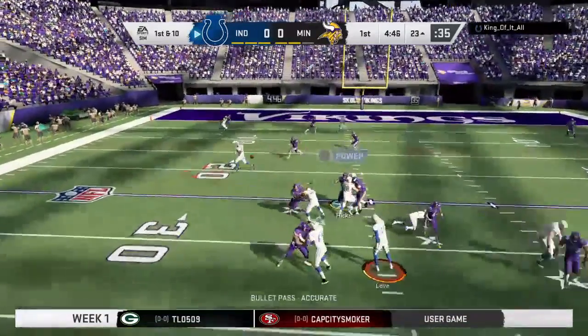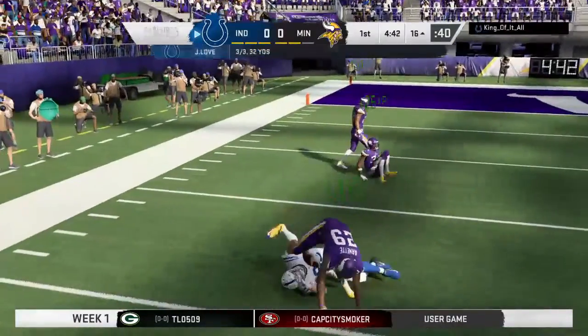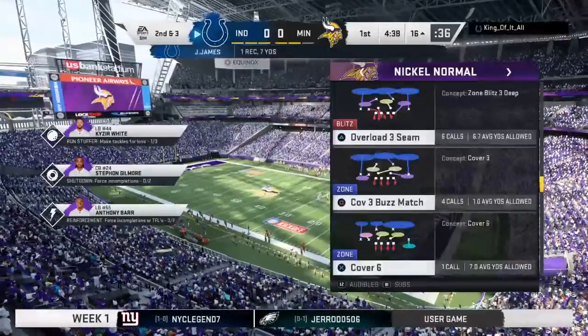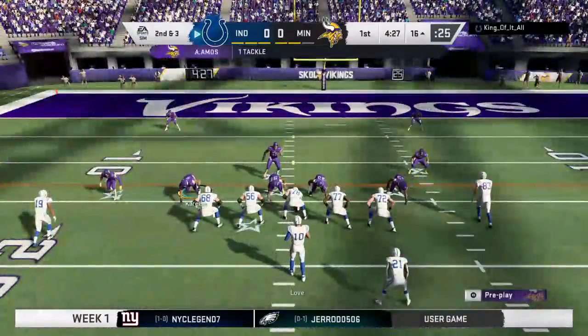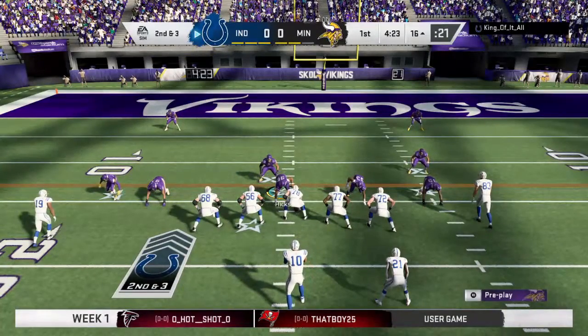Throwing on 1st down, Love. James has got it. Complete. A strong broken tackle on that one. And then they get him to the ground just shy of the 15. 7 yards, the pickup on the pitch and catch. Able to get 7 on that first down pass play. 2nd and 3.